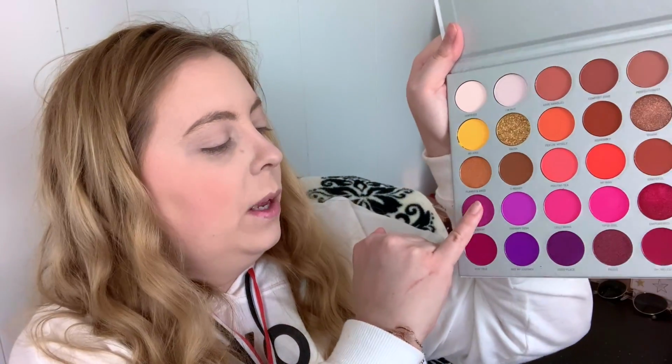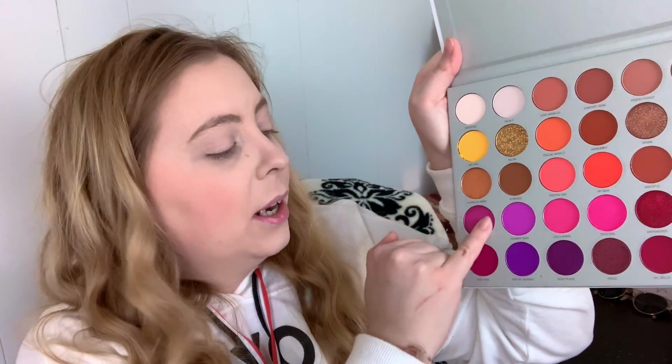Then we have Tipsy Girl, which is this pink one here. And then we have A Moment, which is this other purple shade. So I'm gonna have to play with a lot of purple today, aren't I? So here's the shade, and here is A Moment. So these are the shades that I have to use to create an eye look with. I think these all really go together.